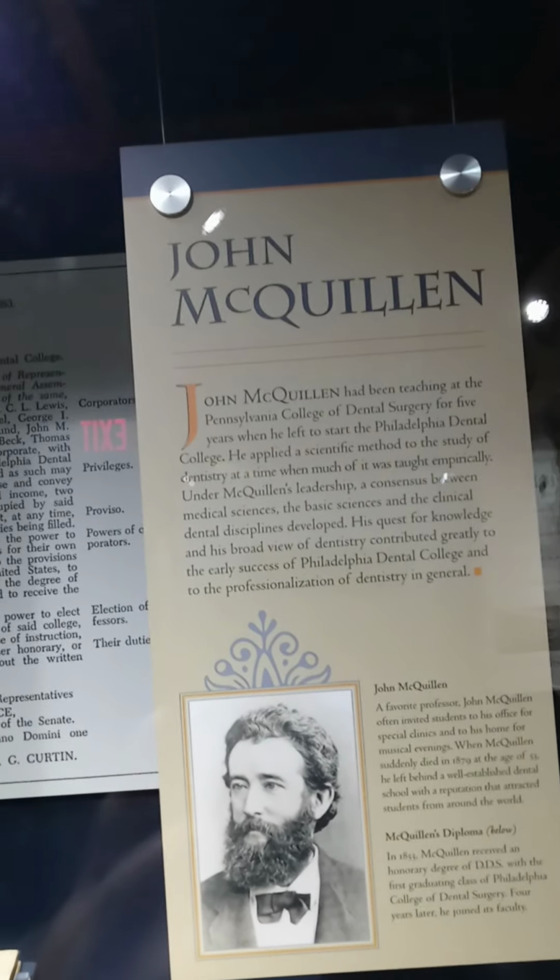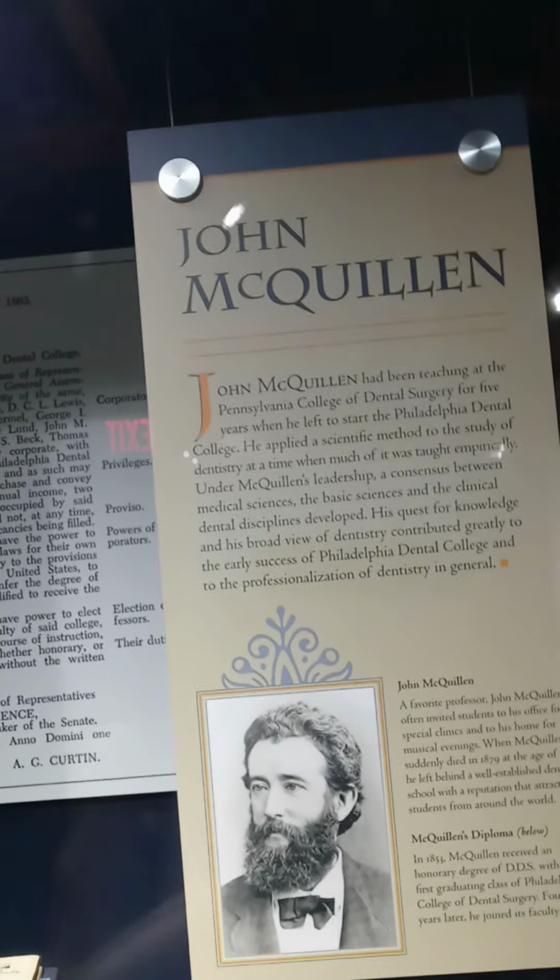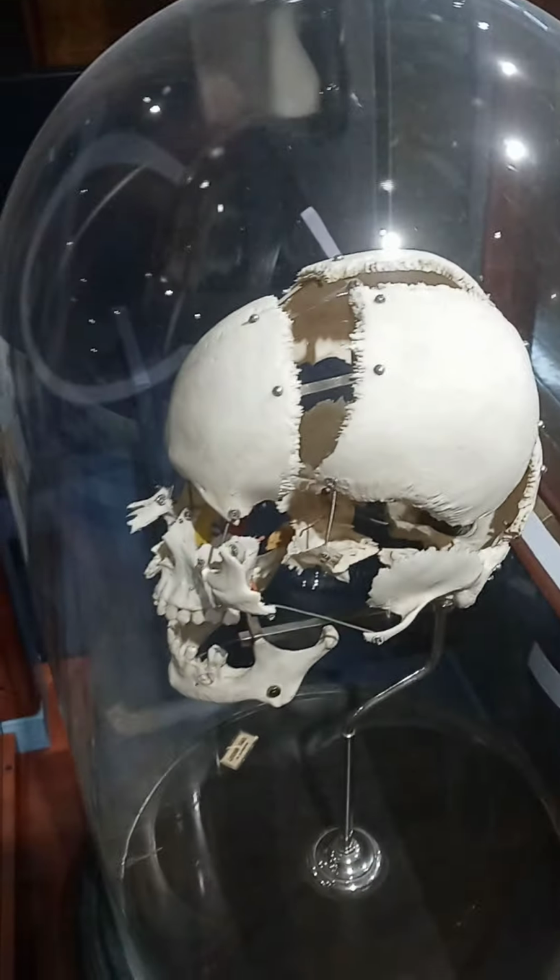John McQuiggan. Oh, it's hard to pronounce it with my tooth numb. I have a numbness to my left side. Look at all this stuff. This reminds me of Hamlet. Remember that skull? To be or not to be, that is the question.